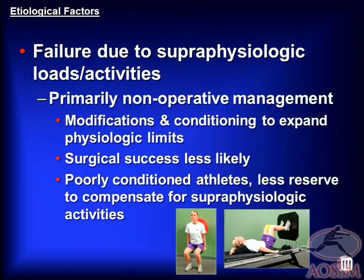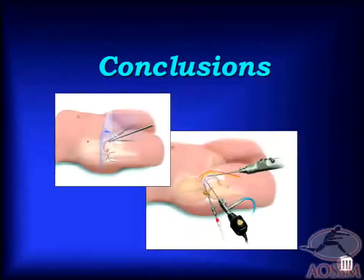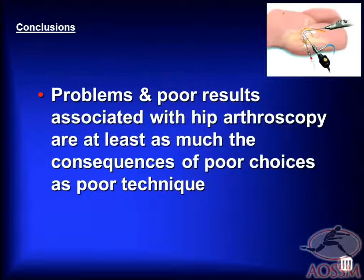Now, you throw into that some sports and athletes where their passion exceeds their physical abilities, and you take a poorly conditioned athlete, they have less reserve and they have less ability to compensate for these supraphysiologic loads. Then you take that and throw in a little dysplasia, and you've complicated it even further. But just one brief conclusion for you is I would state that problems and poor results associated with hip arthroscopy are at least as much a problem and a consequence of poor choices as they are poor technique.